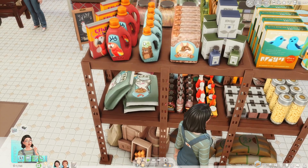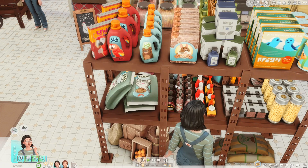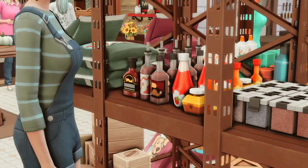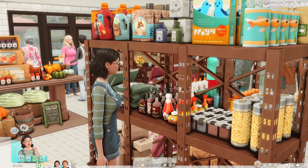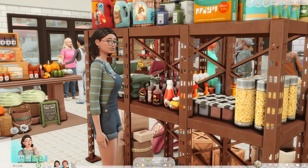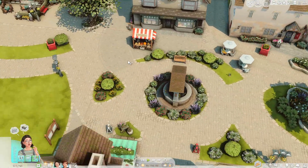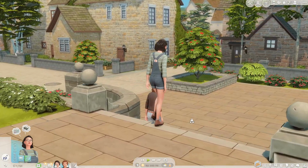If I could, I would get Myra to buy this, but unfortunately I can't, so we're just going to pretend that Myra did purchase this. Also some cat food too, and it does look like we have some spices here, but we cannot purchase them. We need to purchase the ones that we can actually use, so I think we are going to head over to the stalls and have a look if we can find anything there. But we did get a few things from the grocery store, which is great, but I think we're going to head over here and see what we can buy from the food stall over near the shops.